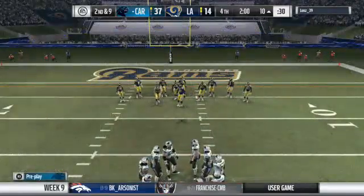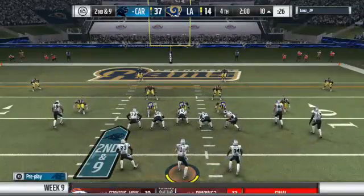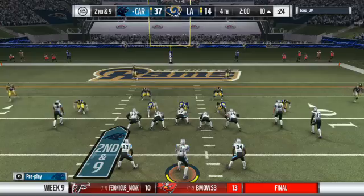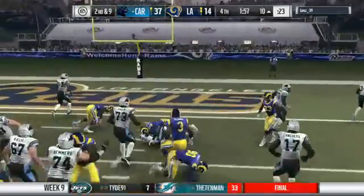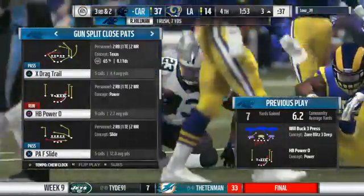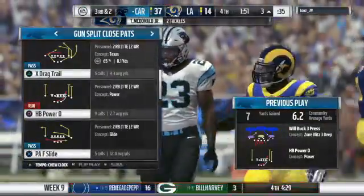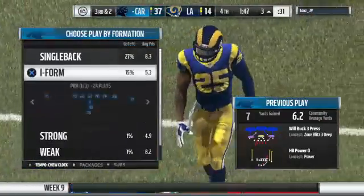So 2nd and 9, the defense looking to put them in a bad spot here. Ronnie Hillman in there. He gets the carry. And he's able to find some room as they get him down after a good run. And he's able to get most of what he needed on the carry there. 7 yards on the gain, and it's 3rd and 2 now.